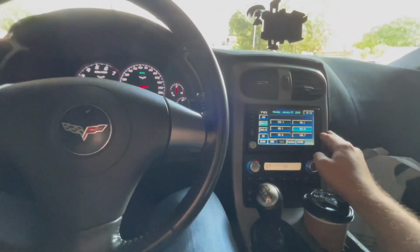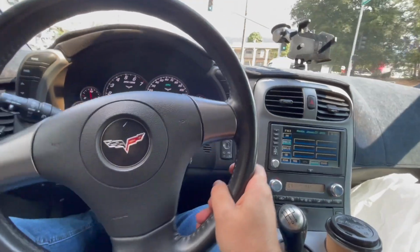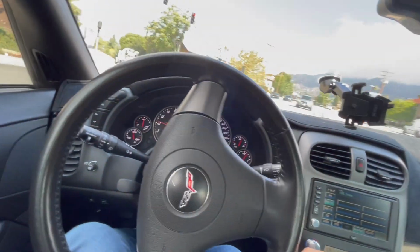It looks like my clock is on the wrong time zone. Auto set. No, that's not what I wanted. Darn it. I'll fix that later.